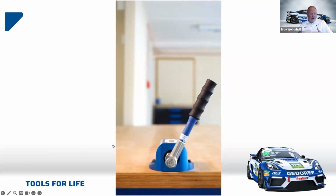What we just witnessed is a click style wrench, which everybody is going to be familiar with. There are 5 degrees between each click: click, click, click. They're quite easy to over tighten. A lot of people hit that first click and think, well, I'll just be safe, I'll hit a second or third click.